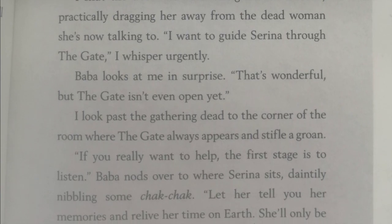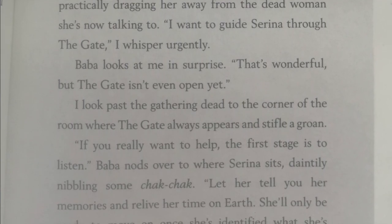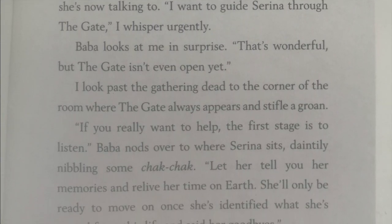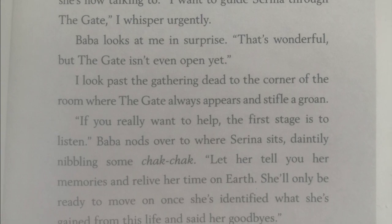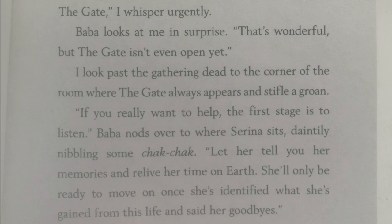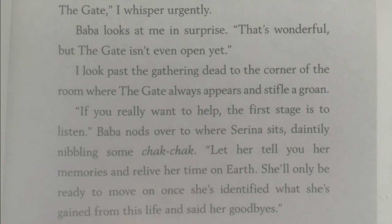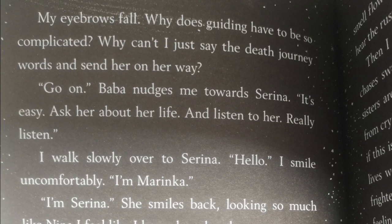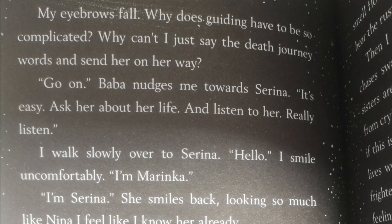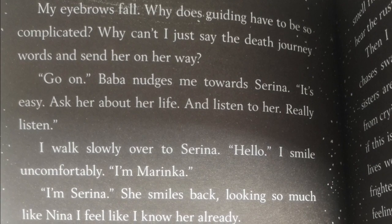Baba nods over to where Serena sits, daintily nibbling some chak-chak. Let her tell you her memories and relive her time on Earth. She'll only be ready to move on once she's identified what she's gained from this life and said her goodbyes. My eyebrows fall. Why does guiding have to be so complicated? Why can't I just say the death journey words and send her on her way?